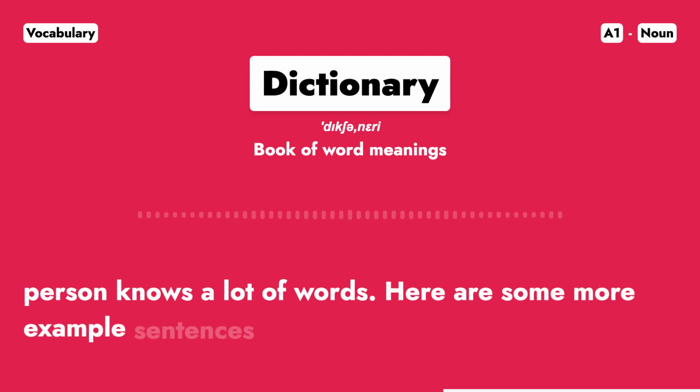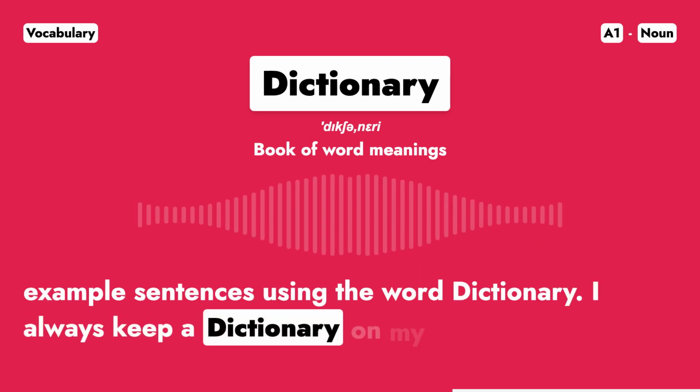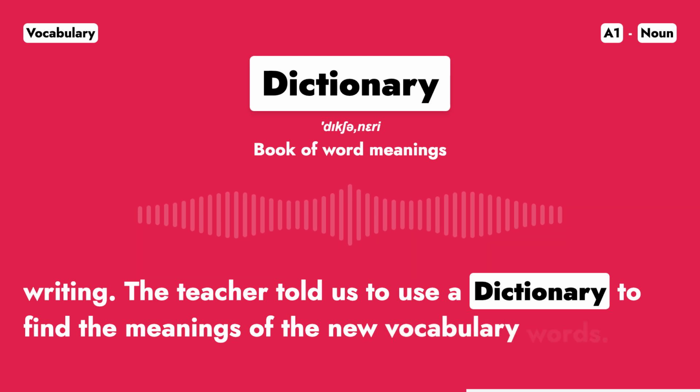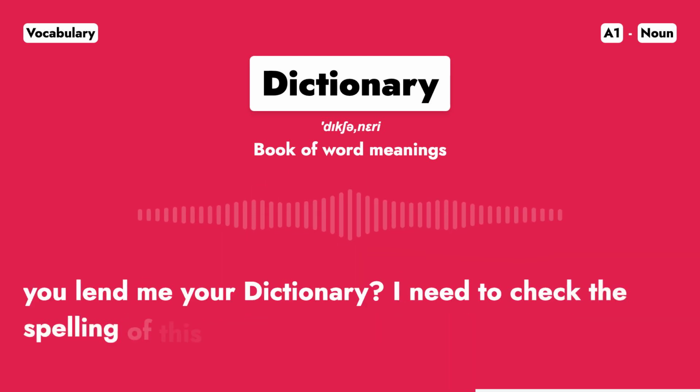Here are some more example sentences using the word dictionary. I always keep a dictionary on my desk when I'm writing. The teacher told us to use a dictionary to find the meanings of the new vocabulary words. Can you lend me your dictionary? I need to check the spelling of this word.